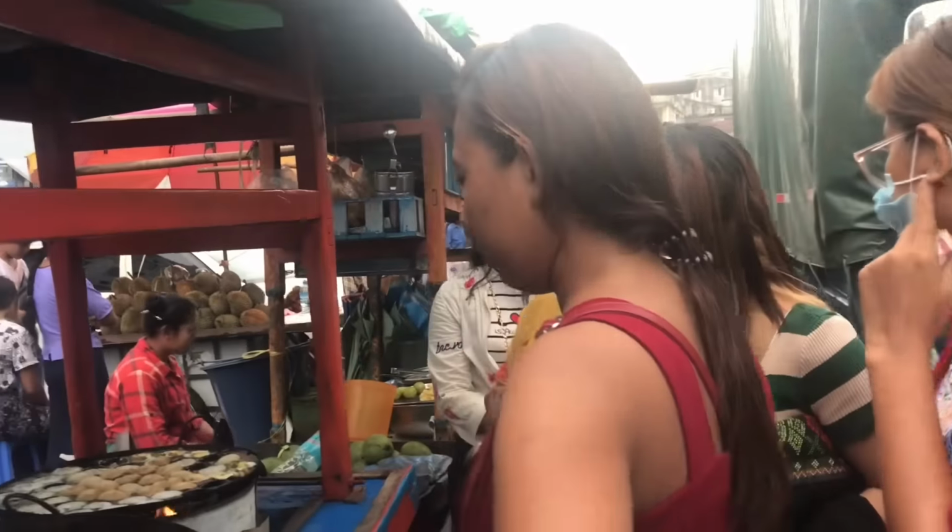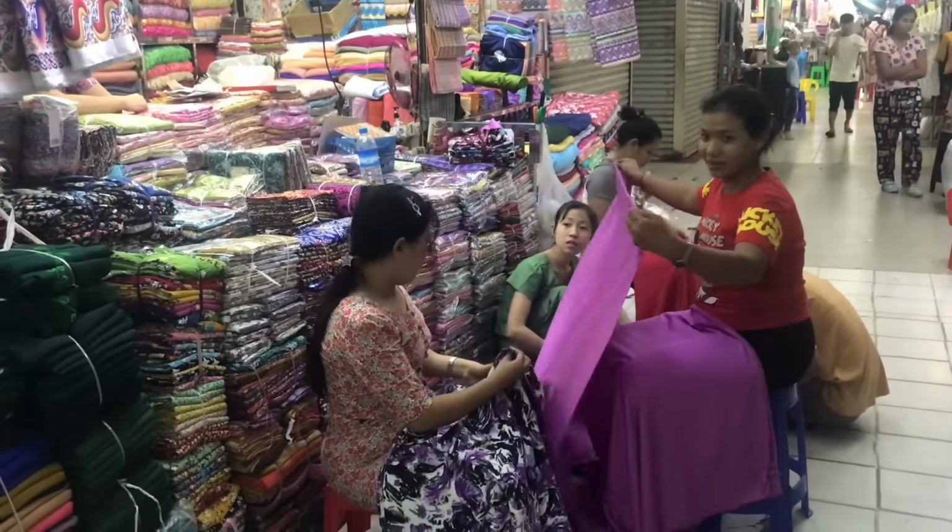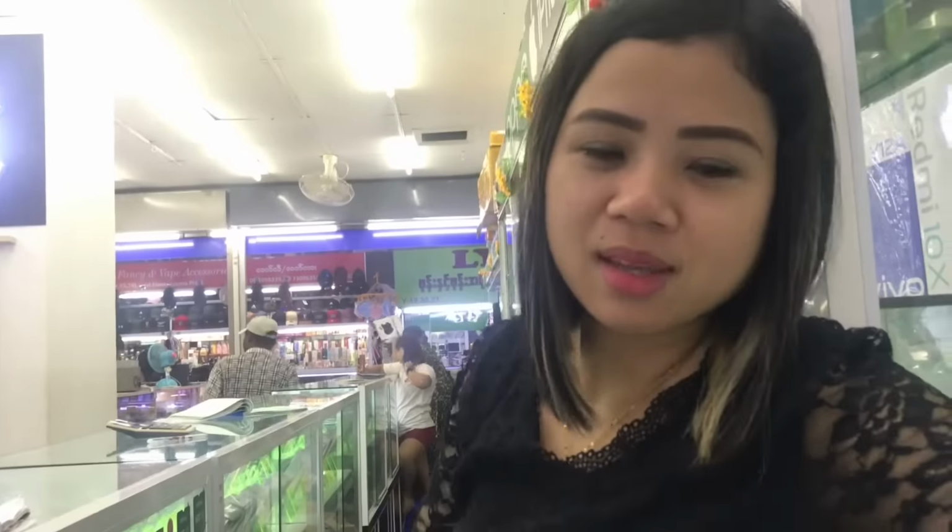People are buying street foods here. Mobile phone accessories. Which brand? Mi. Xiaomi. Xiaomi Redmi Note 11 Pro. How much?